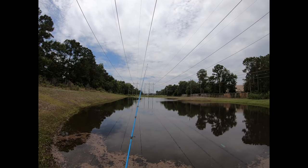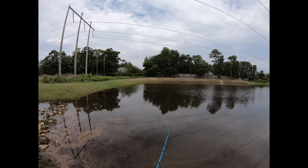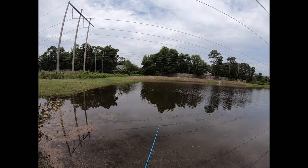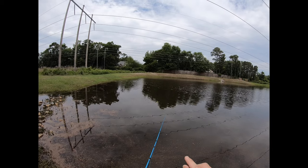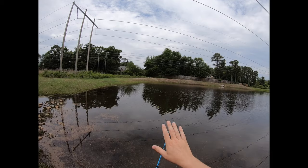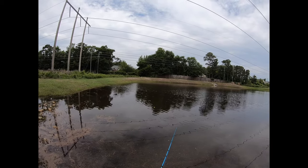Look at him go. Certainly attracting some attention. I saw another smaller bream or something swim by it, so I think he's trying to swim down to get cover. That's why I see that bobber moving. Because when the bass take it, they kind of come up and just grab it, and then you just see the bobber slowly go down. That's looking a little more promising.